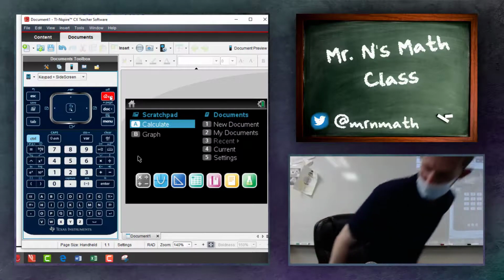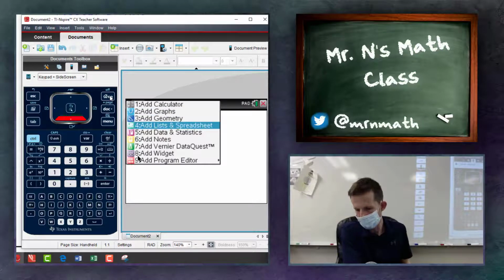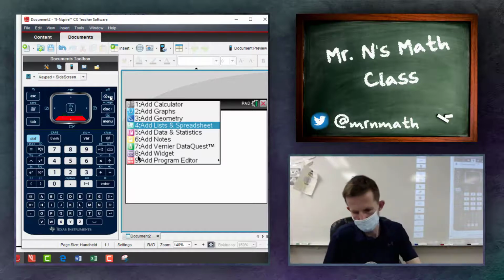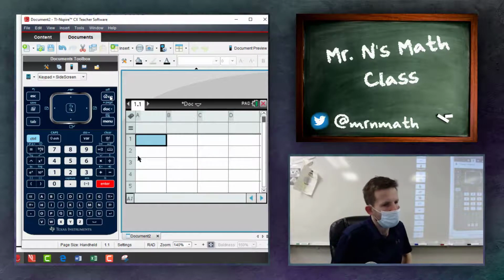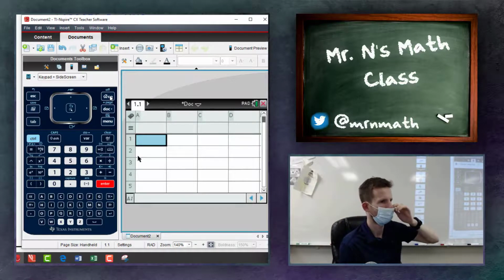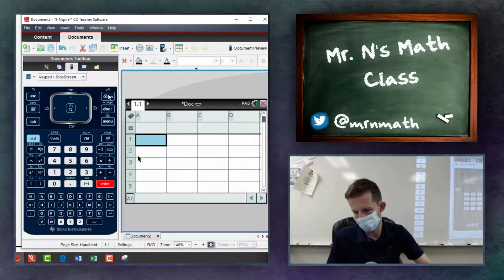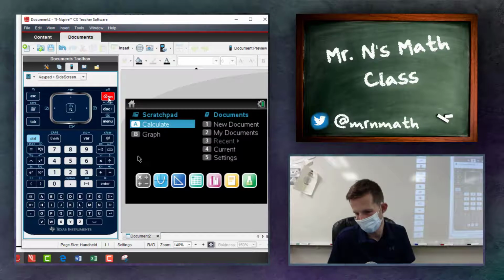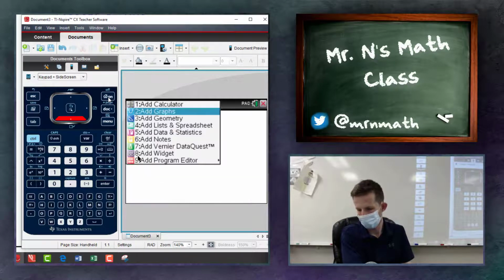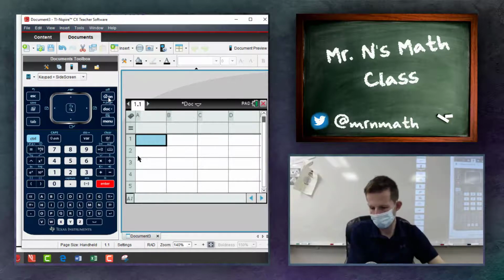So you will need to start a new document and then add lists and spreadsheets. So raise your hand if you have successfully done that. So click on new document, and then lists and spreadsheets. Raise your hand if you are there. If you are there. Okay.